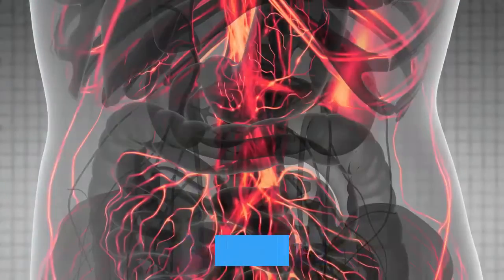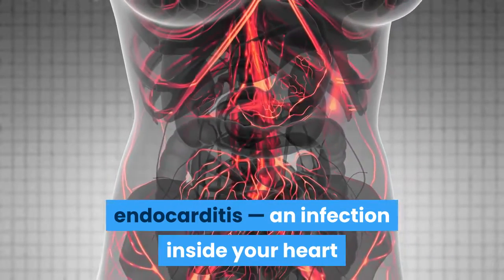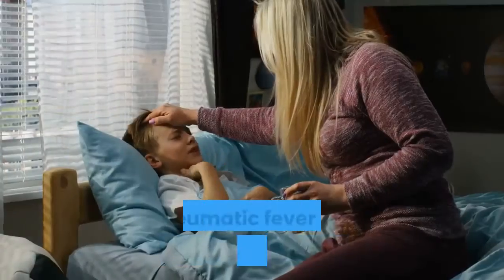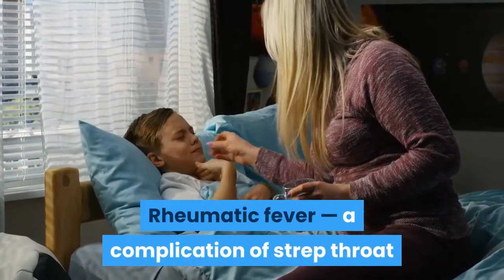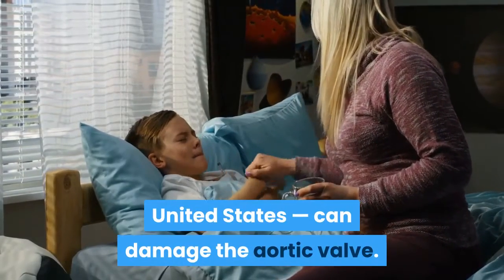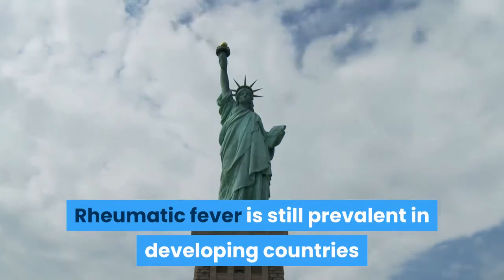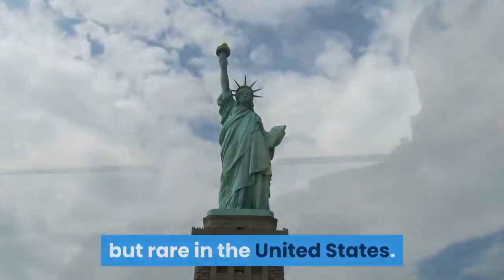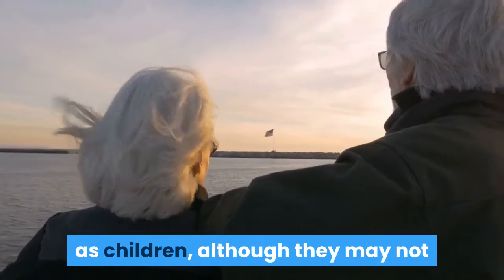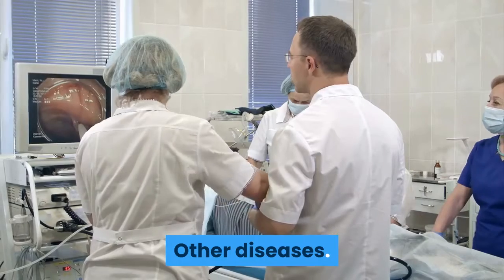Endocarditis. The aortic valve may be damaged by endocarditis, an infection inside your heart that involves heart valves. Rheumatic fever. Rheumatic fever, a complication of strep throat and once a common childhood illness in the United States, can damage the aortic valve. Rheumatic fever is still prevalent in developing countries but rare in the United States. Some older adults in the United States were exposed to rheumatic fever as children, although they may not have developed rheumatic heart disease.